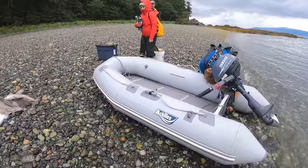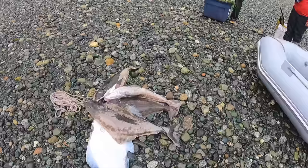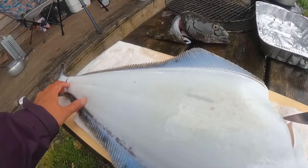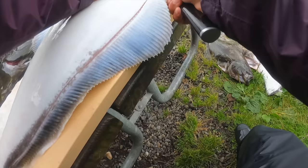Okay, we are back at the cabin. We gotta collect some firewood, start a fire, prepare some dinner, clean some fish. You know how I like to fillet my halibut? If you haven't seen it, go ahead. So I'm gonna score all three sides here, the tail, and then the fins. And go into that flesh.